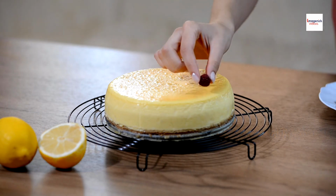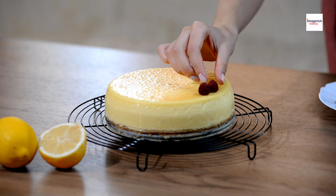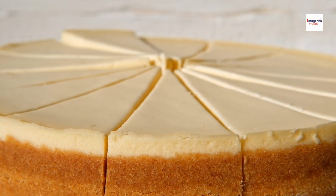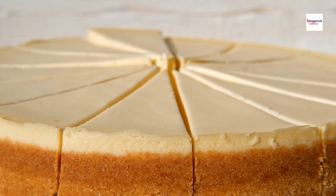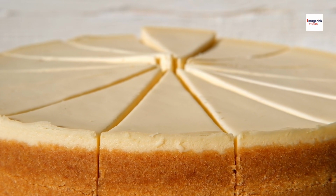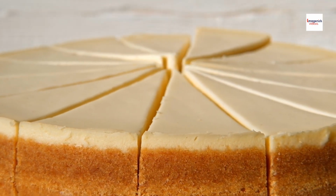New York cheesecake isn't just a dessert, it's a cultural icon that has transcended borders and captivated taste buds around the world. From its humble beginnings in the Big Apple to its starring role on dessert menus everywhere, New York cheesecake has become synonymous with indulgence, luxury, and the American culinary experience.